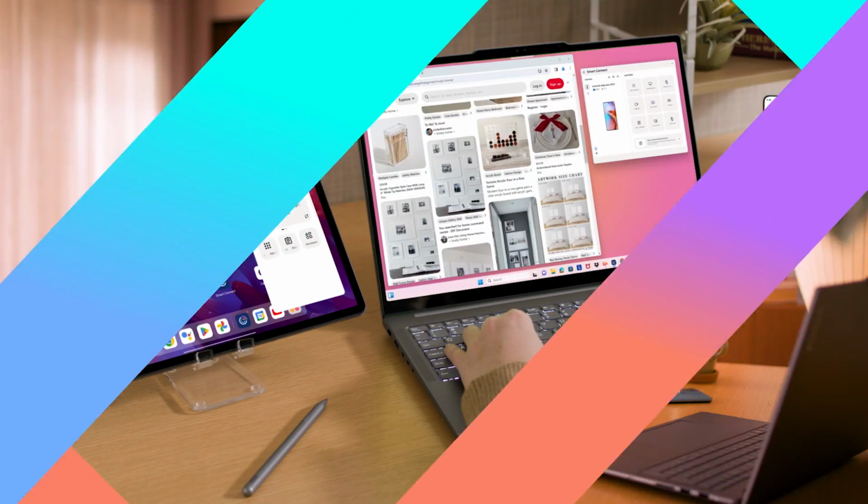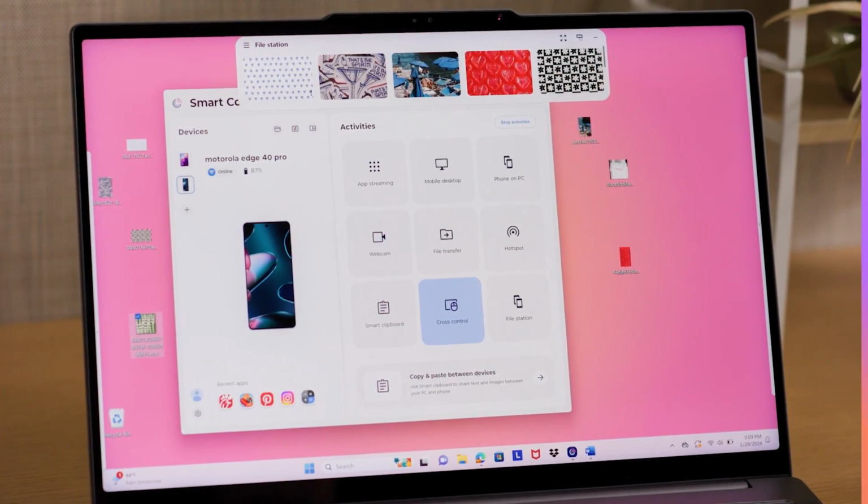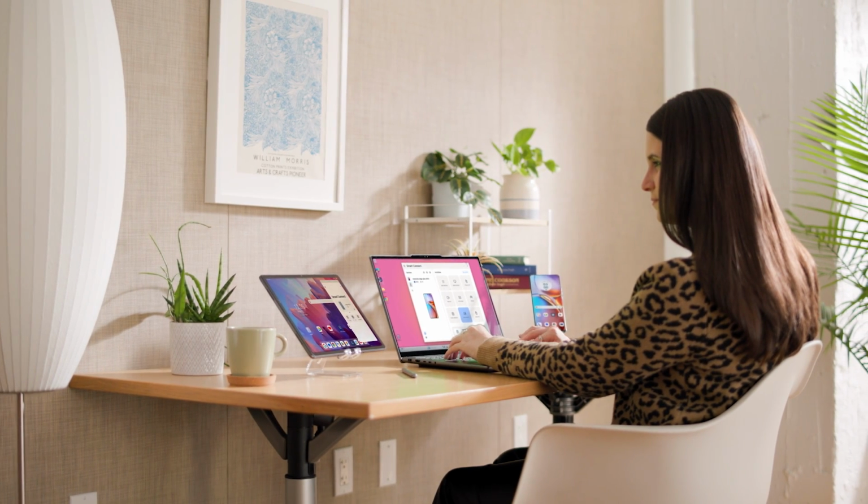Welcome to Smart Connect, a game-changing way to link your Lenovo and Motorola devices. Envision a magic wand that not only connects your laptop, tablet, and phone, but it also streamlines your tasks, reducing steps and enhancing productivity and creativity. With Smart Connect, file sharing is effortless.